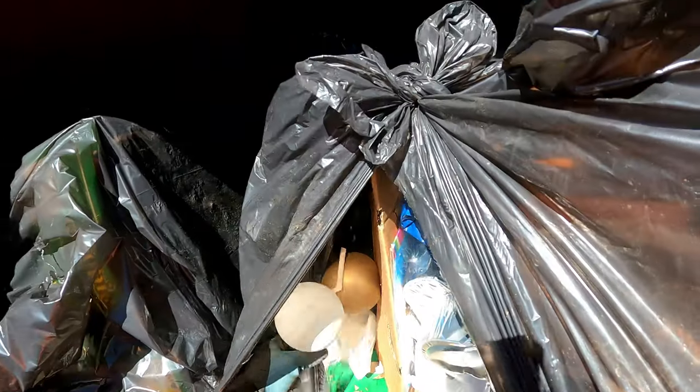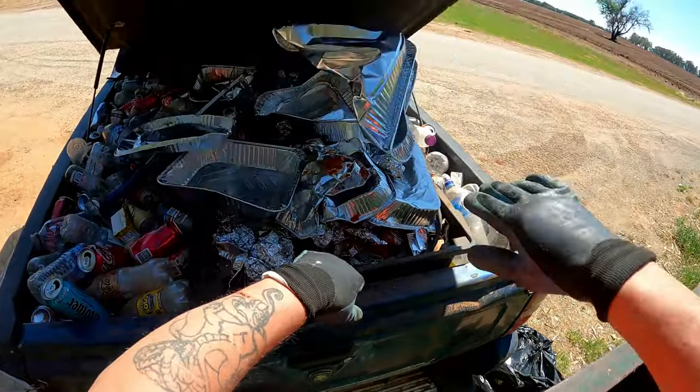Foil tray there. This is where we're going to get our alfoil. We didn't get it most of the day today. We're going to get it now.